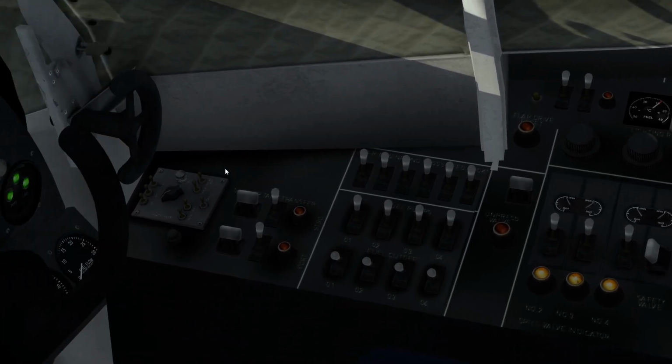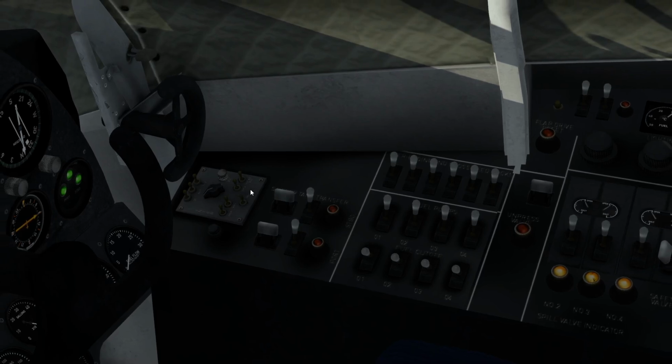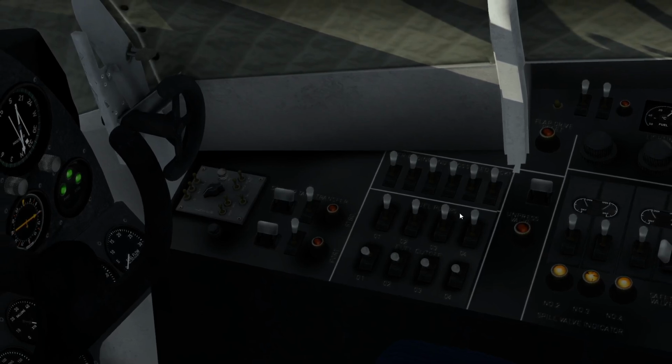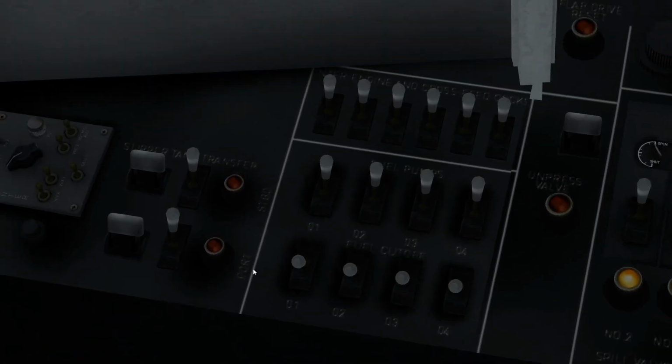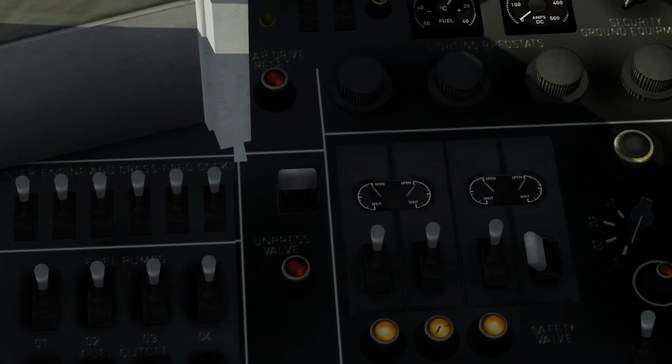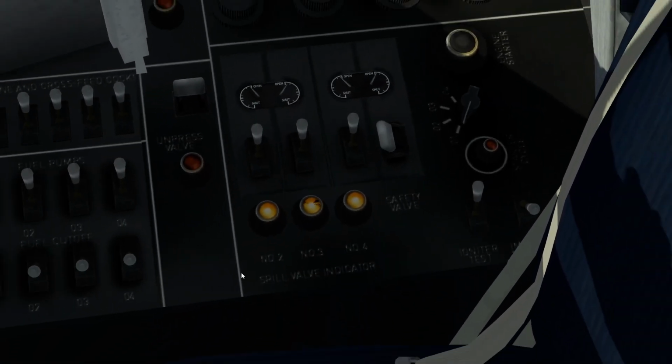But yeah, if we go back into the aircraft, you'll see that a lot of switches are movable, so that's pretty nice. I don't think there is anything for external power or APU. Basically you can just start without those. Not sure how realistic. I would guess we should have some.